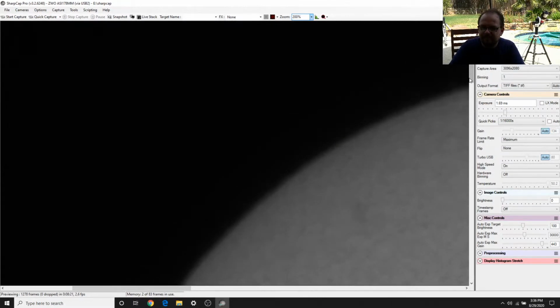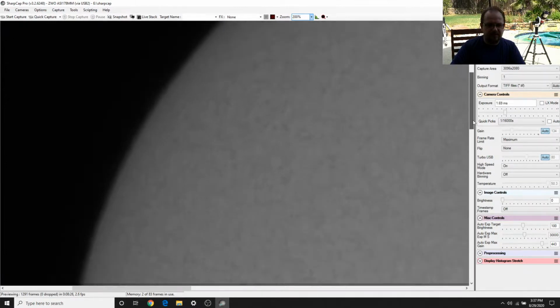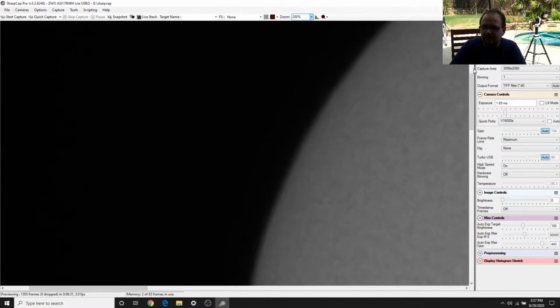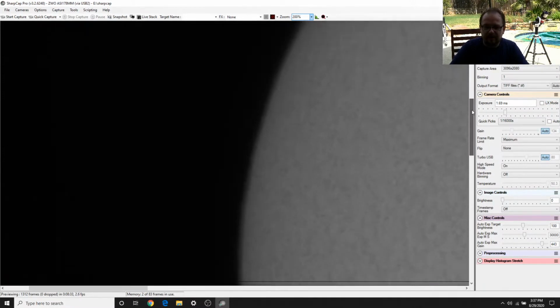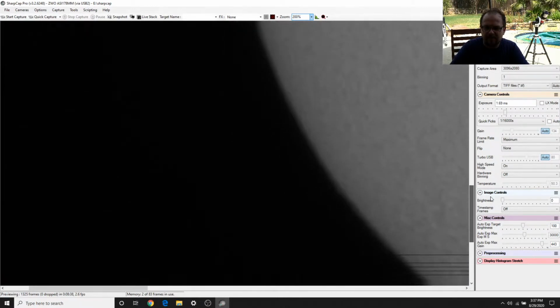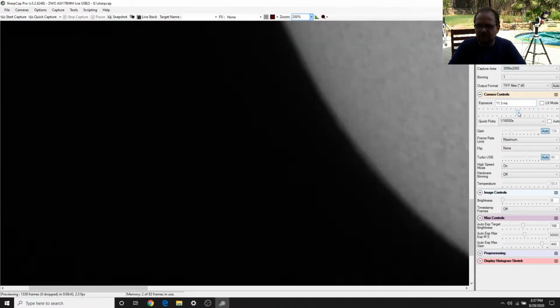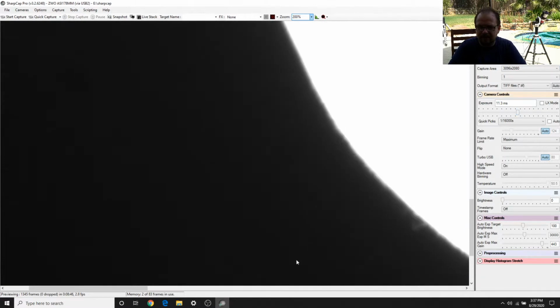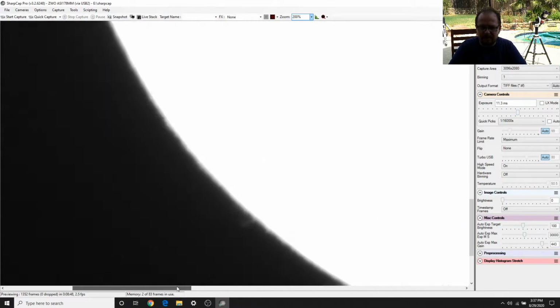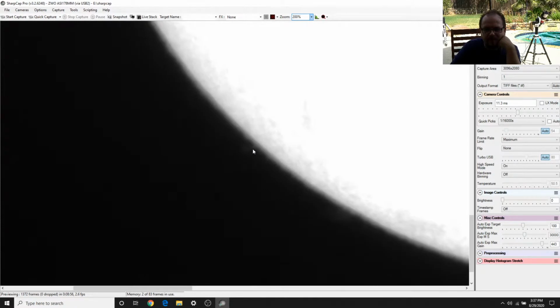I don't see anything yet. And it is kind of hard to see outside on a monitor, but just looking at the edge, there's nothing which is really popping out saying, hey, I'm a prominence. I'm going to bump it up just a little bit more, maybe do something slightly dim. Oh, here we go. Now we've got something. Here we go, right there. We got something on the edge. That little bit right there.